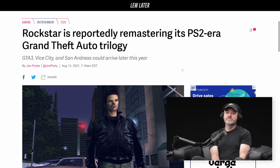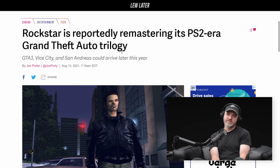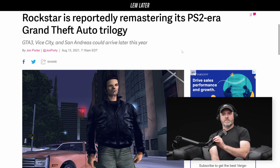Easy. Shadows, for sure. Highlights, lighting. So would it be comparable to a modern game, or is it going to still look like a slightly better old game? I would think it would be a slightly better old-looking game.